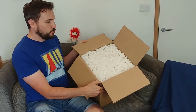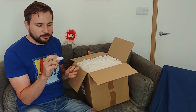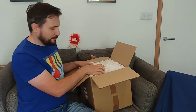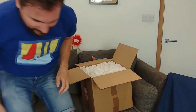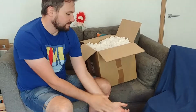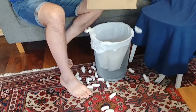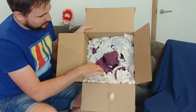Okay. So I noticed last time that they're biodegradable. So if you just put them in water, they will start to disappear. So that's really cool. Where am I gonna put all these things? Let me get this. Or next to the bin. That's awesome. Look at this beautiful purple.